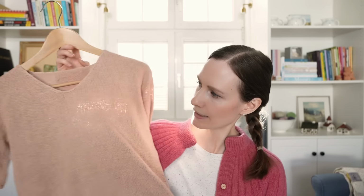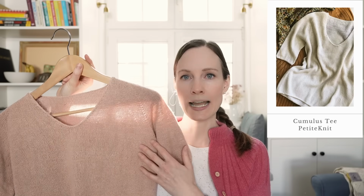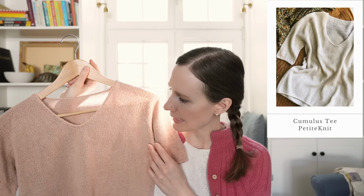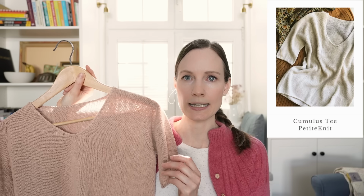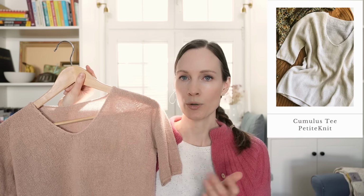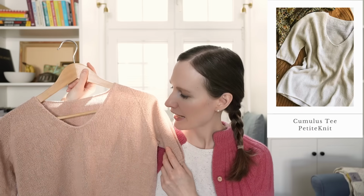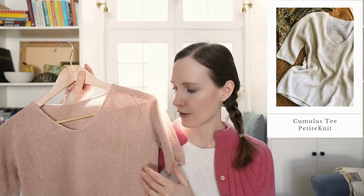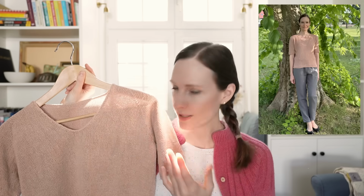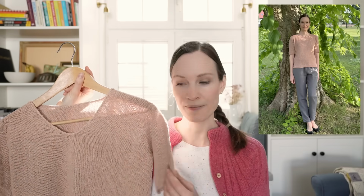The next pattern that I wanted to show you is my Cumulus tee. I made this V-neck version last summer and I used Knitting for Olive's pure silk that I bought in the undyed version called Cream, and then naturally dyed myself using avocados. And I really like the look and the fit of this tee. It is just the perfect piece for summer and I have already worn this one a ton.